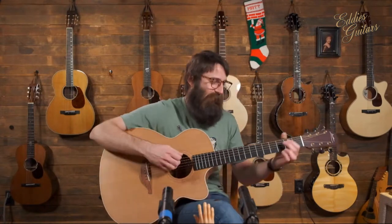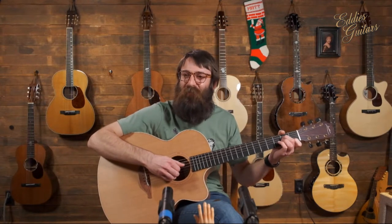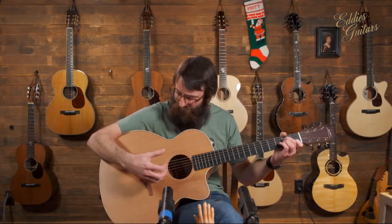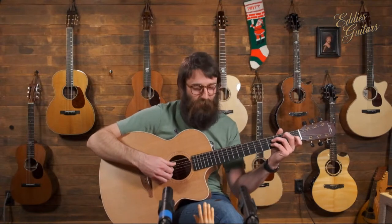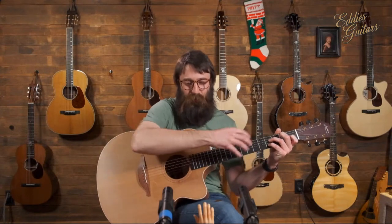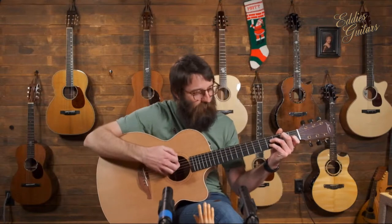I've got to tell you, it just feels... I haven't played a whole lot of this wider format from Lowden, but I'll tell you, if I were going to get one, I would definitely get this setup because it feels awesome. Nice, plenty of space down here to do the fingerstyle stuff. And like I said, just a little bit of extra room up here to do those big chords that you want, some of those open strings ringing alongside fretted strings.